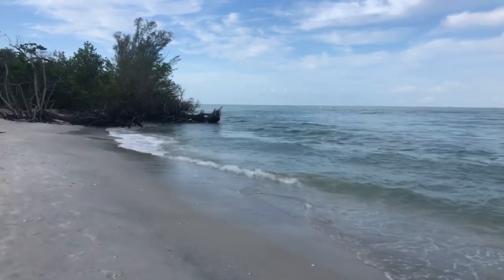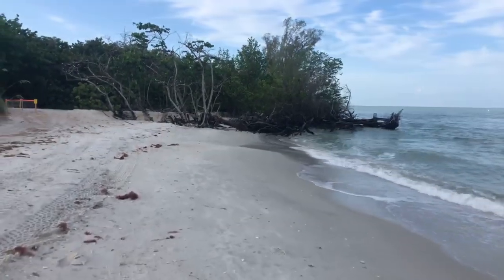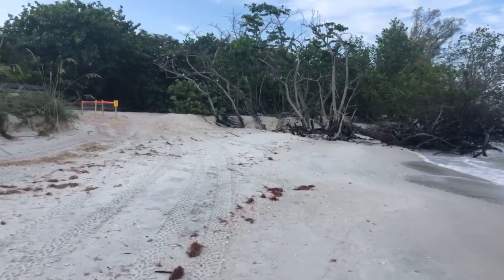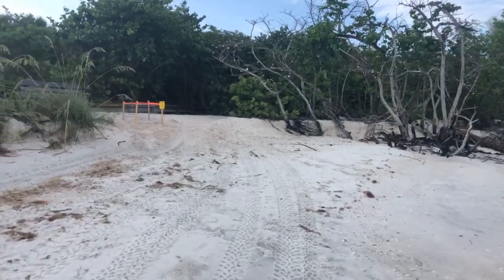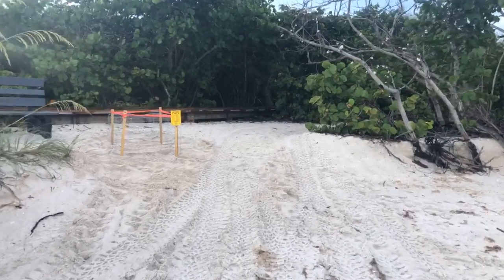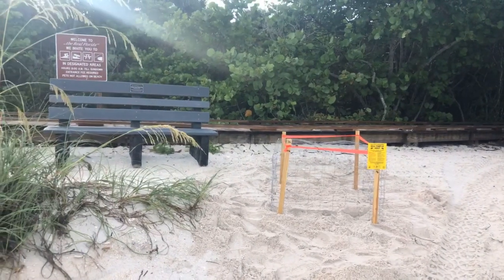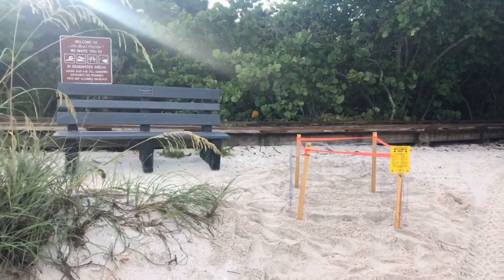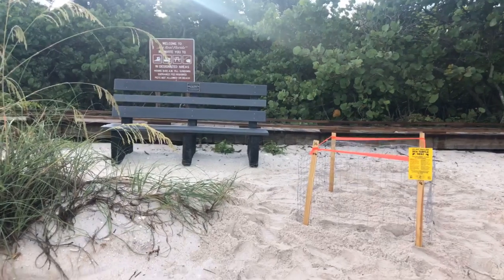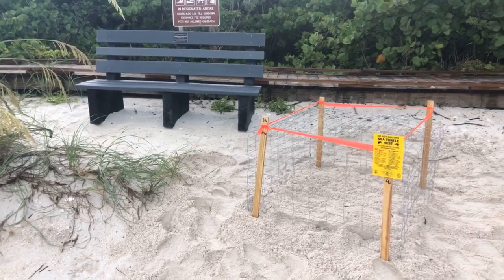Our newest nest, number 36, is right up here by the boardwalk in area five. Nest number 36. Right where you come out to the beach on the boardwalk at Wiggins Pass. There it is, number 36. Just trying to get a picture of this nest here for everybody.